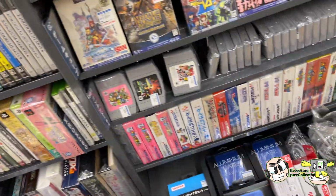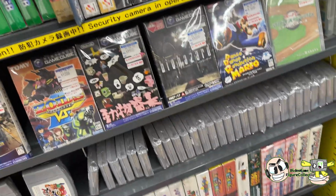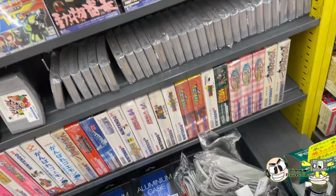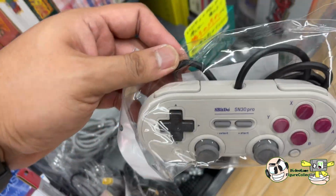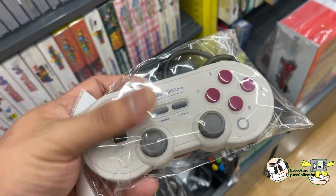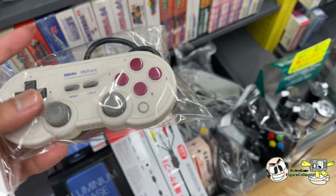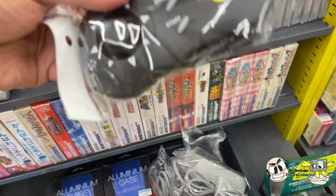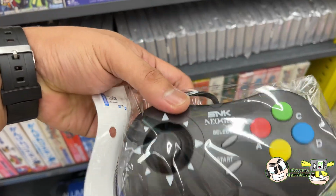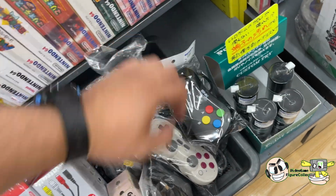Anyway, I think we are done here. But before we go, one more. I take another look at the inventory. Oh, an 8-bit dog controller. I've been thinking of getting this, but this one is wired, and with my current setup, it's gonna be a little bit hard for me to use it. I would need a wireless one.